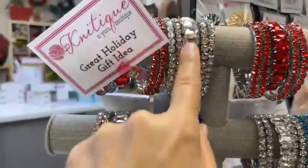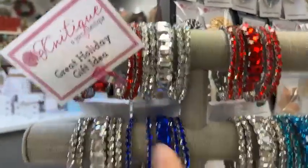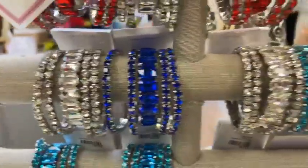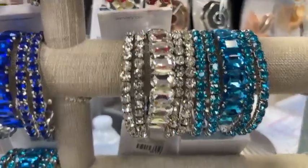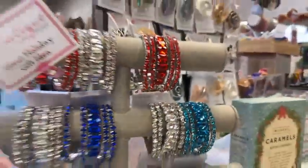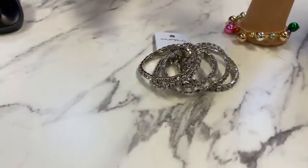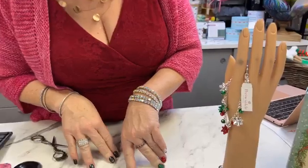We have the clear diamond with silver around it. A nice cobalt blue. I was looking at what the price is also. Under $9.75 for these. Oh, really? Yeah. I want to show this one because this is one of my favorites. So that's the one that I'm wearing today.